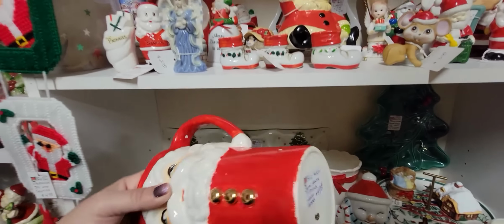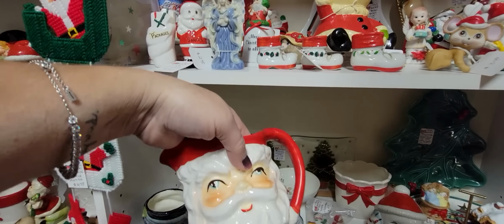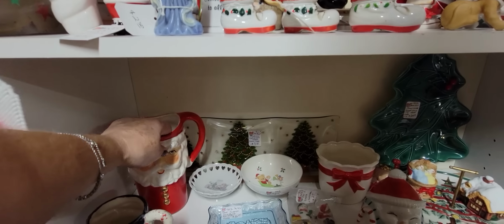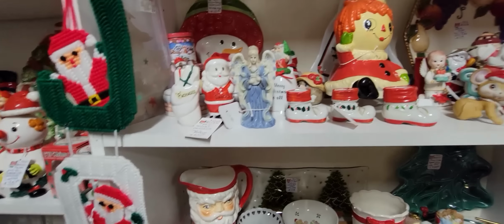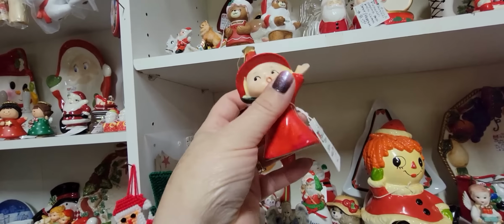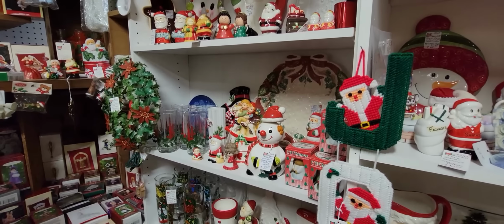He is $49. He is not Holt Howard. My bucket list is the Winking Eye Tall Holt Howard pitcher. That's not him, but it's close, but no cigar. And then this little sweetie up here is $2.50. Looks like a little pixie. So I'm gonna get her.